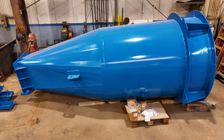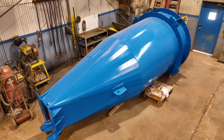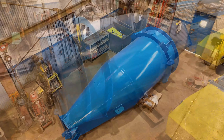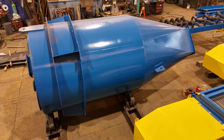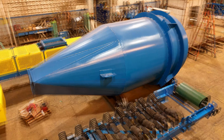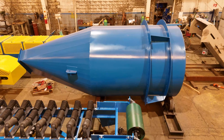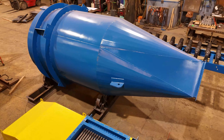Everything's getting painted and almost ready to go out. Everything you see here, including the metal processing, is done by us at our Niagara facility. Also with this project are a couple of custom-made silos. They are designed by us and are tailored to fit the space and the requirements of the material.